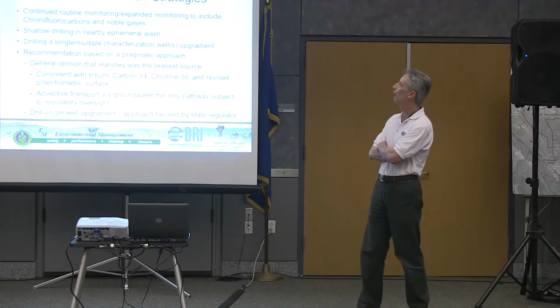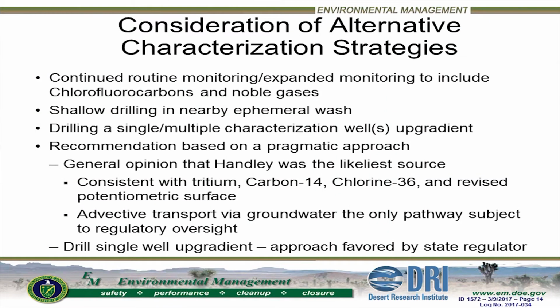Once we had gone through and identified these potential hypotheses, we began to come up with, well, how do we characterize these things? What would you do that needed to be done? And so one of them was just, well, let's just monitor PM3 and do nothing. Let's just continue looking for tritium and see if it gets to a point where it really becomes of a concern, because all of the detections are well below the Safe Drinking Water Act. Another proposal was to include chlorofluorocarbons and noble gases in the monitoring program so that you could look for indications of recent infiltration at the site.